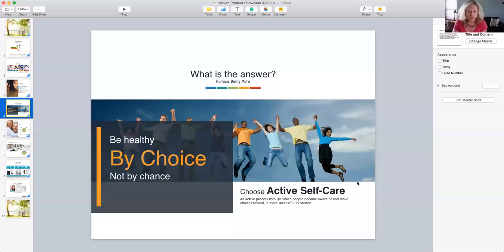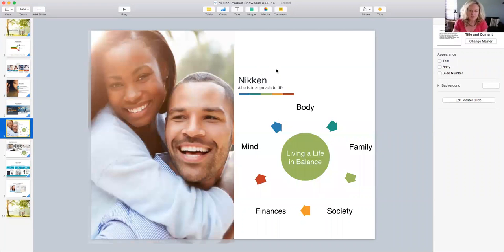So getting back to the PowerPoint, let me allow you to bring that up so you have a little bit of a reference of why we are actually using some of these technologies of the earth, which is magnetics, for our self-care. And one of the things that's really nice about this Japanese company is they're really focused on that holistic approach to life.